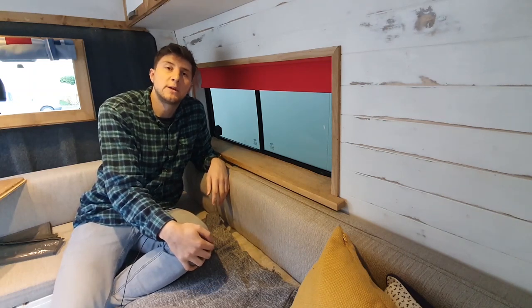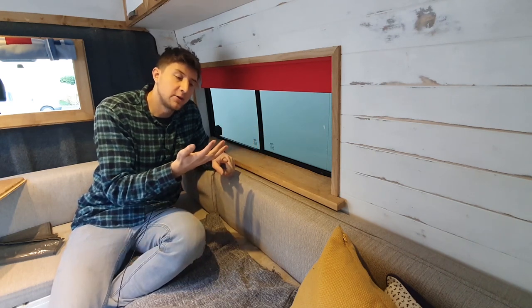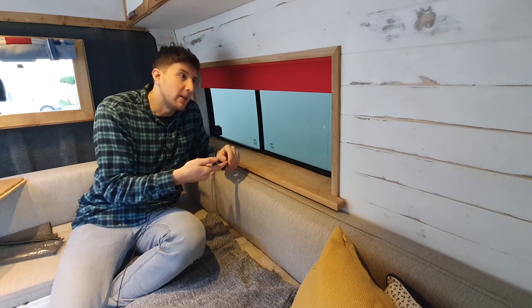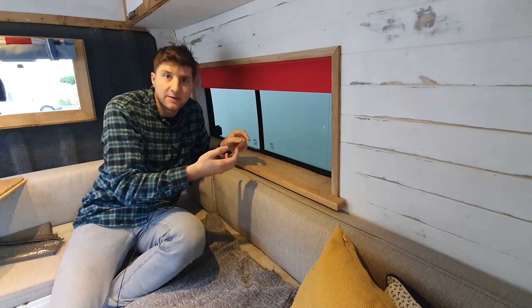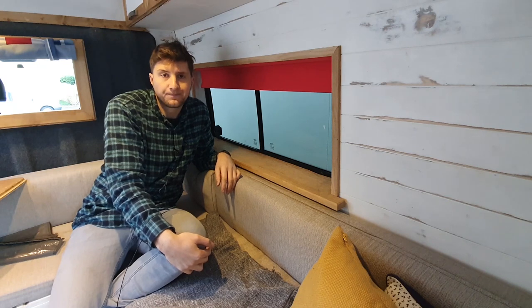So they're the four reasons why I think these are not the best option for your van. You've got the insulation, the water ingress slash ventilation, security, and then the fact that you've got to find some curtains, blinds, insulative blinds, put a window frame around it, all that sort of stuff, just the added work.